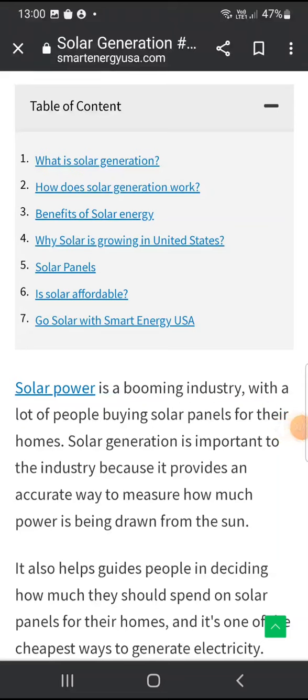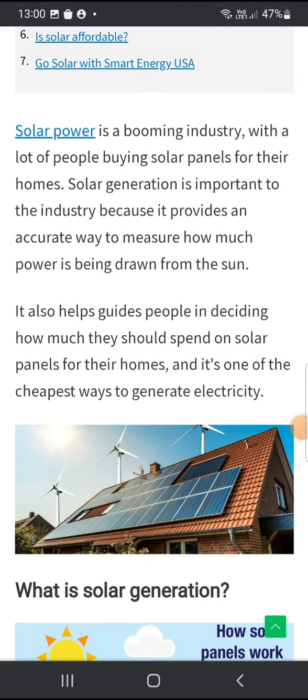Solar power is a booming industry with a lot of people buying solar panels for their homes. Solar generation is important to the industry because it provides an accurate way to measure how much power is being drawn from the sun. It also helps guide people in deciding how much they should spend on solar panels for their homes. And it's one of the cheapest ways to generate electricity.